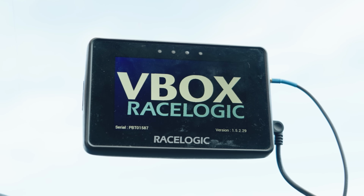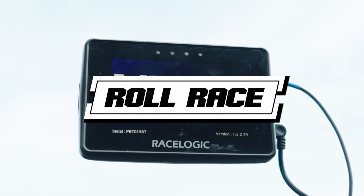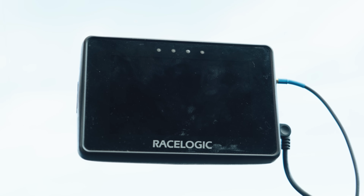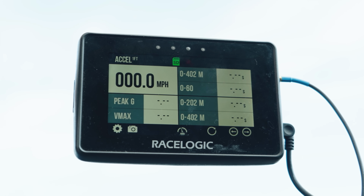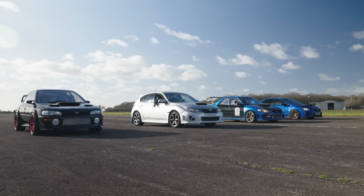And in partnership with Race Logic, we're going to be carrying out two sets of races. First up today, it's a quarter-mile roll race. Next up, it's a drag race to the quarter-mile. All races are best of 3, and the V-Box Performance Box Touch will be recording data such as 0 to 60s, quarter-mile times, and more to let you know how these savages perform. Let's get over and meet the cars and their owners.